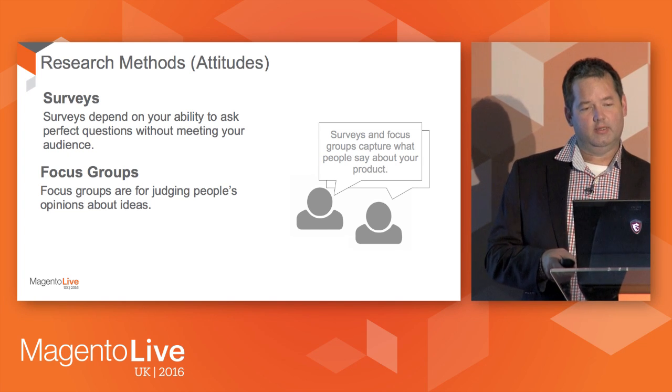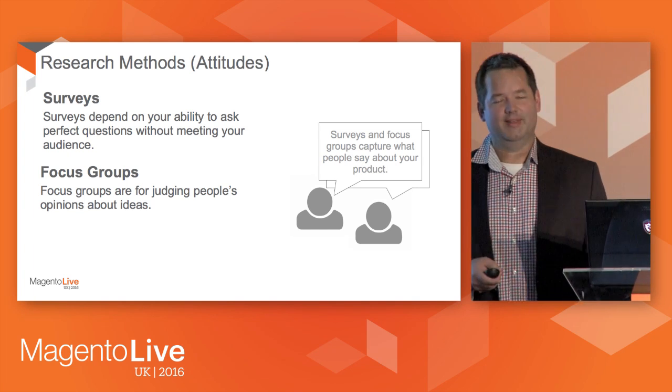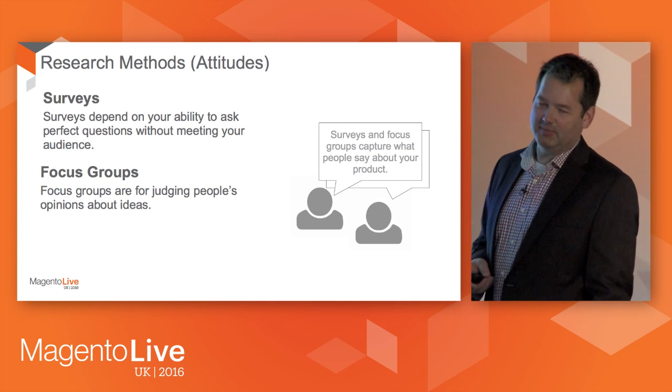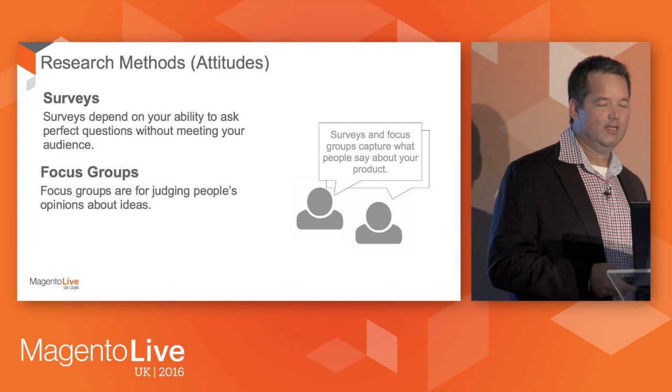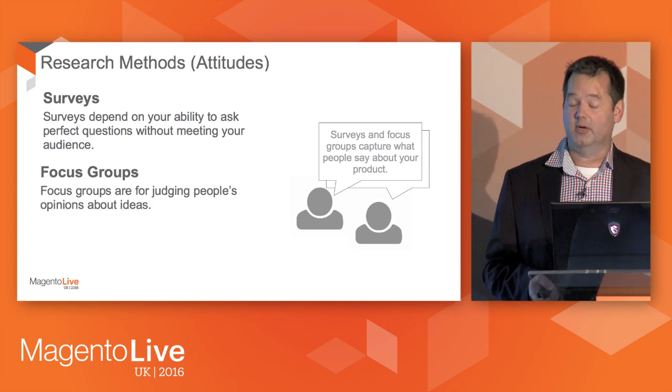This is actually a very popular method. The attitude method is popular with business people and marketers. What it does is it tells you what people are saying about your product or your site. This method can be effective, but it's also a dangerous method, and the reason is that what people say and what people do are often two different things.